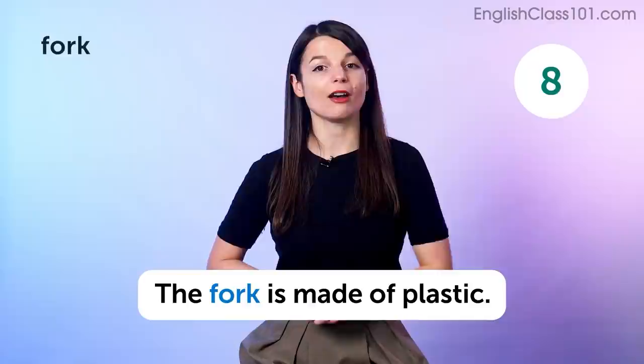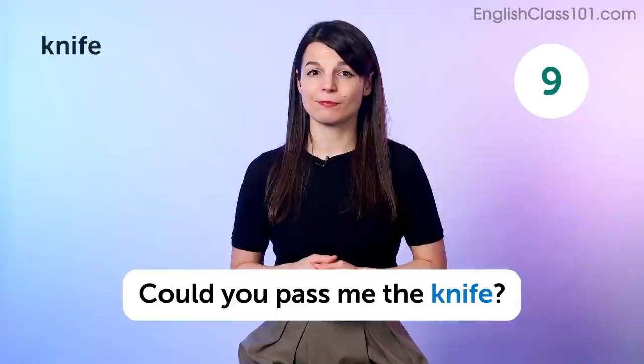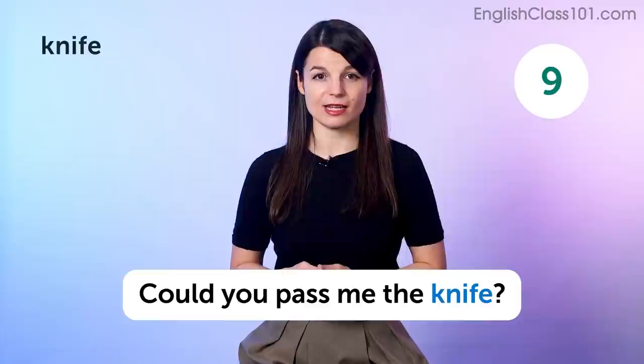Knife. A knife is a utensil we use to cut food. It's usually very sharp. Could you pass me the knife?